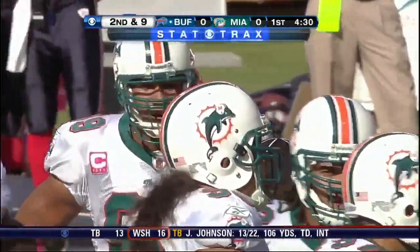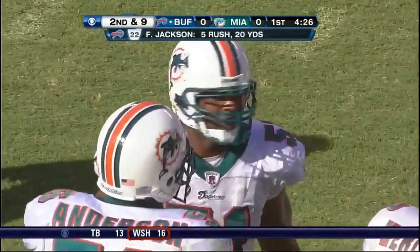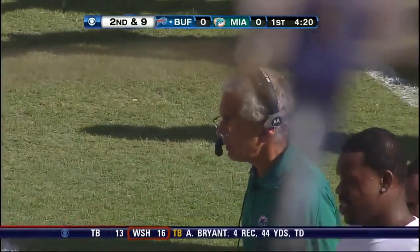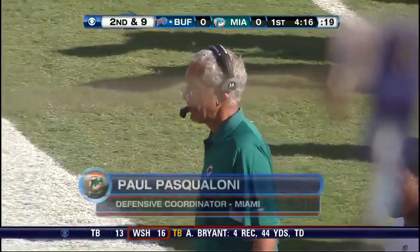Yeah, we talked about the Dolphins giving up so many big plays in the passing game. When you face Peyton Manning one week, then Phillip Rivers another week, it's kind of hard to keep him in the box as you take a look at Paul Pasqualoni, the defensive coordinator for Miami. But tackling would cure all ills.